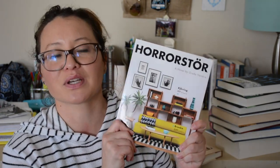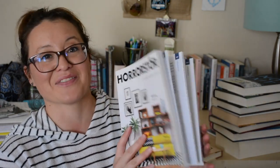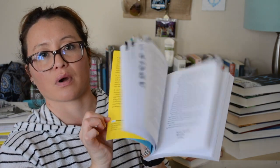The next book I have here, I actually had to buy a copy because I love this book and I love this author. I actually read 2 books from him. So the first one here is Horrorstör by Grady Hendrix, and I love this book. I definitely needed to own a copy because the guy who creates the books for Grady Hendrix, I don't remember what his name is, but he does such a good job. Let's give him props for this book. It's amazing. It's kind of like an IKEA layout catalog, and it's a really great story.